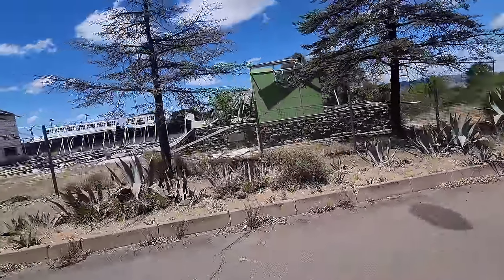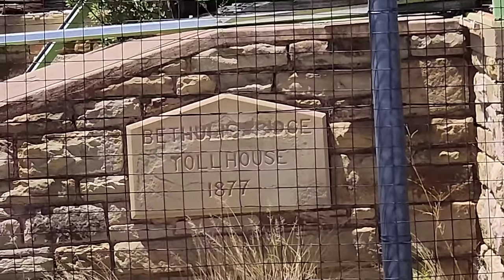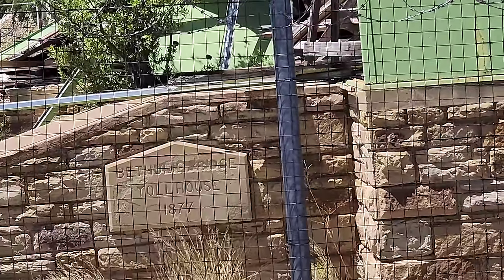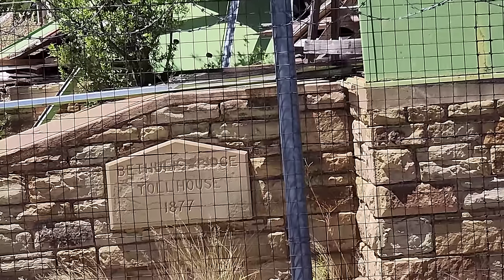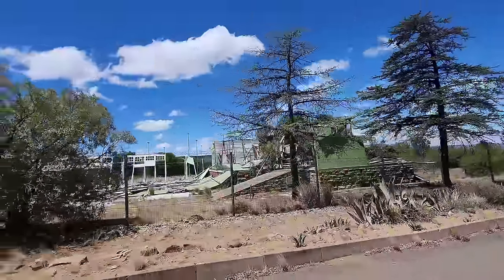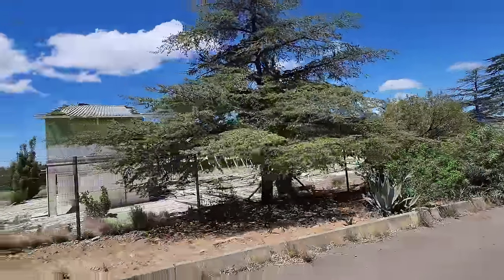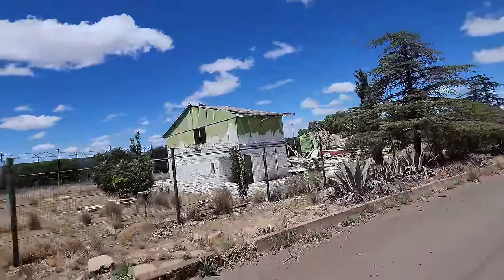Toll House, 1877. What? So they broke down the toll house, built something on top of it, on the foundation. And now it's destroyed as well. Am I reading this correctly? I think you are. I wonder what this was. I wonder if it was a hall of some sort, it looks like. Wow. Totally devastated. Tennis courts there at the back? Yeah.